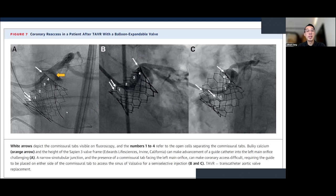More importantly, annotate the figures. Look at this figure here. You have to show what each structure means so people can understand what you're talking about. So that's an important aspect of putting together a figure.